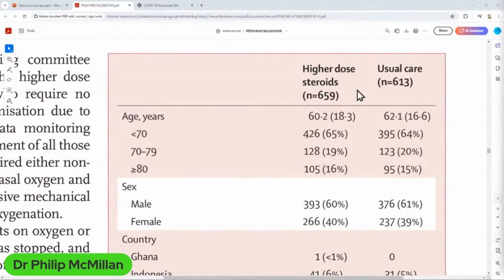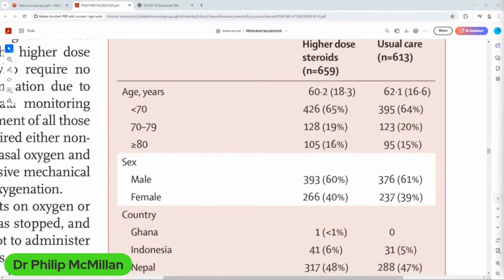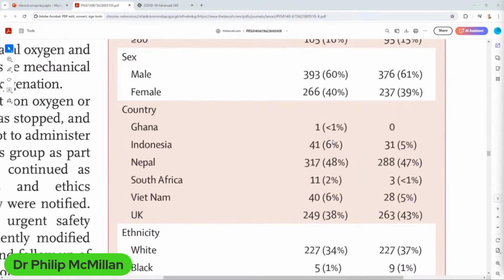this is the higher dose versus usual care. I'll show you the ages, less than 70, 70 to 79, greater than 80, male versus female, 60 to 40%. You can see this follows the pattern of severe disease. Men are much more affected. But as you go down and we look at the sources of the countries that were involved, Ghana had a few patients, Indonesia had a few patients, UK had about 38% of the patients. But Nepal had 48% of the cohort.